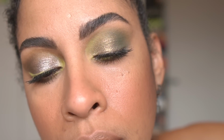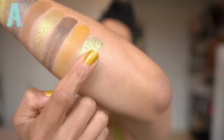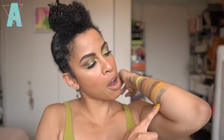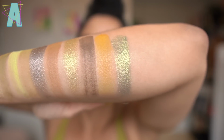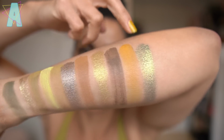The last metallic is Macchia. Macchia is what I have here on this eye, and we have a sparkling foiled medium golden olive. This olive is special. It has flake, yes, but I love how it's not a straightforward olive. The gold, I think, influences it to be high.